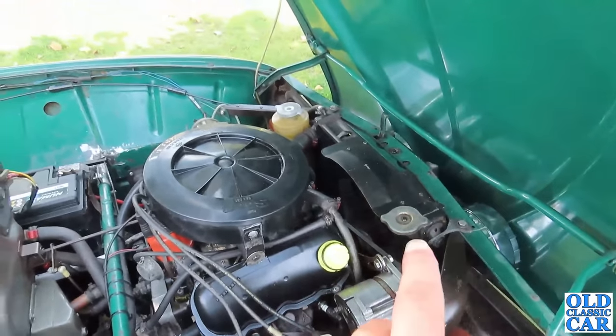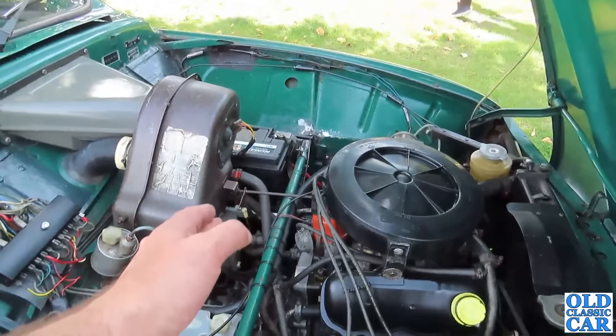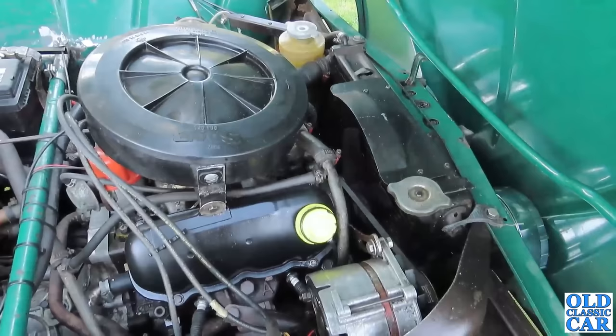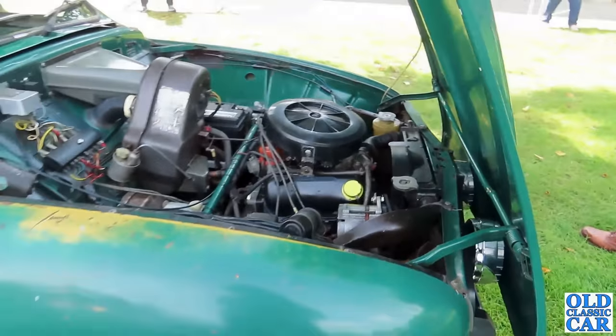Unlike the two-strokes, we were looking at a two-stroke yesterday at a different event. The radiator on the two-stroke is behind, about there. But on these, it's in the conventional position, in the nose, because these had a longer nose compared to the bull-nose Saabs, the two-strokes.